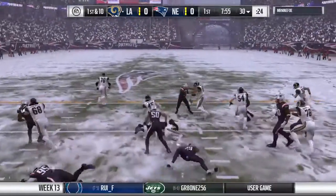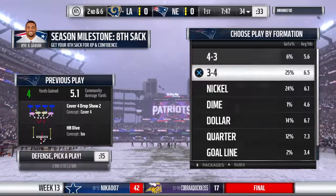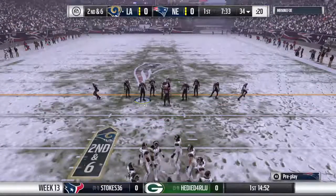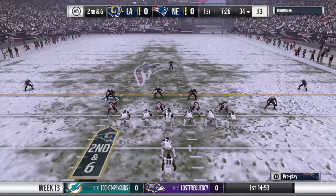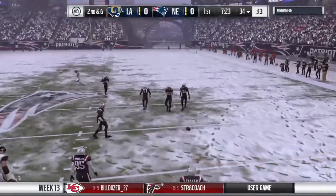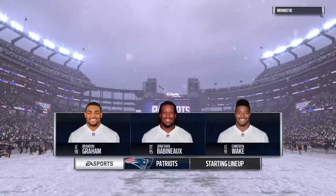Here's the first carry now for Todd Gurley. Call it a gain of 4 on first, and that'll make it second down. And here's a look at the starting offense. Second down following the run. On second down, here's Romo, and his throw's going to be incomplete. He was trying to get it to Michael Crabtree there. And that's going to bring up a third down.